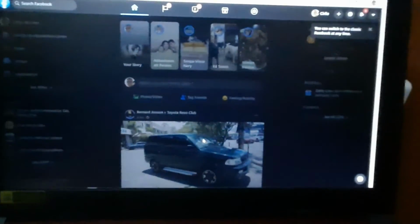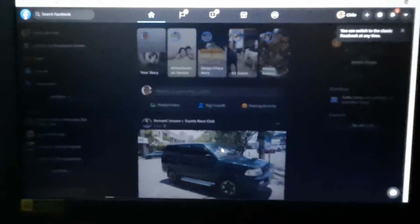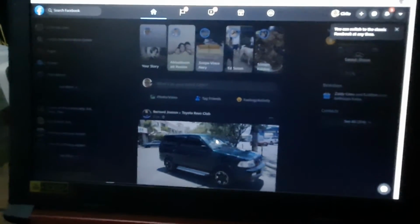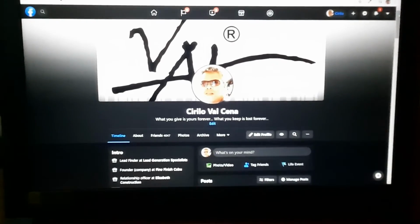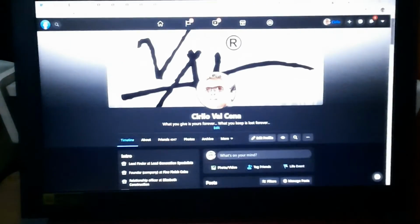That's how it is now. So, is that good? Wow, that's the Facebook dark. So here now is the new dark Facebook. It looks really cool, I guess, and I think I like it.